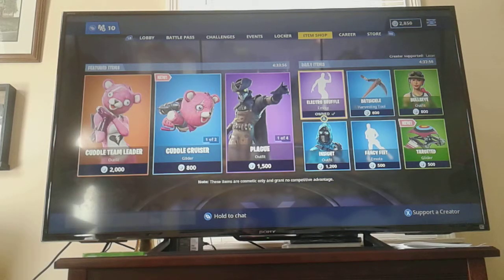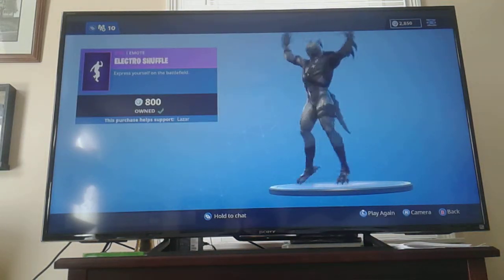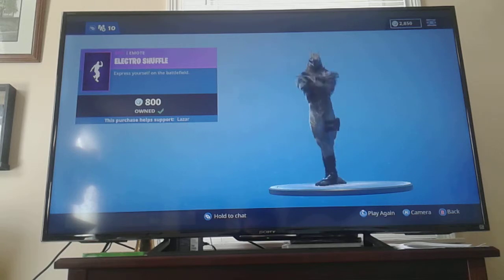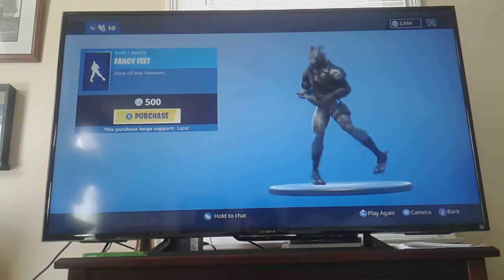With the Electro Shuffle returning, especially on the battlefield. With the Fancy Feet emote, show off that footwork.